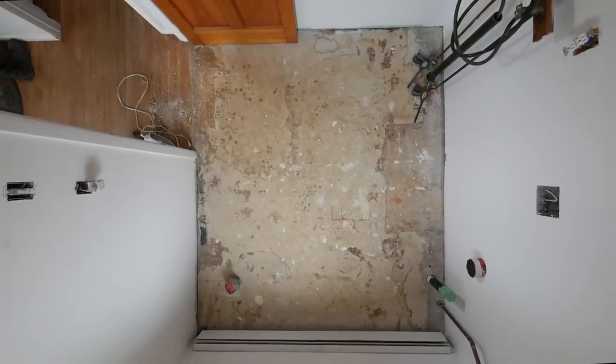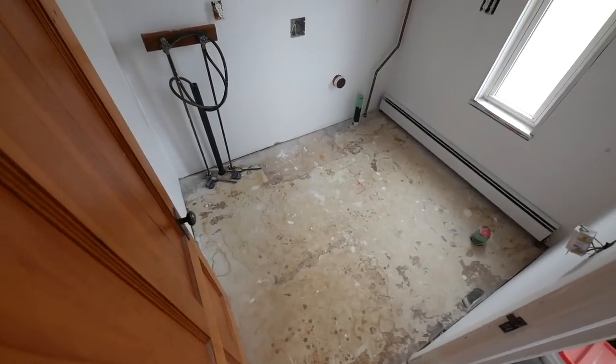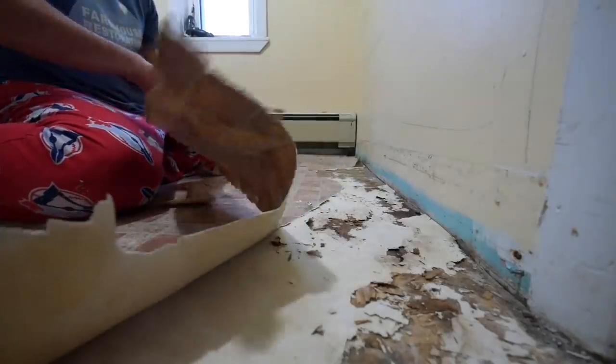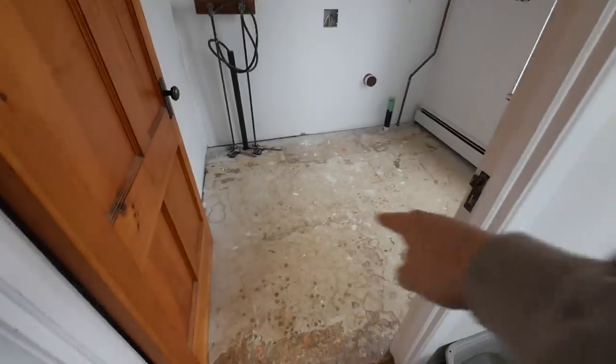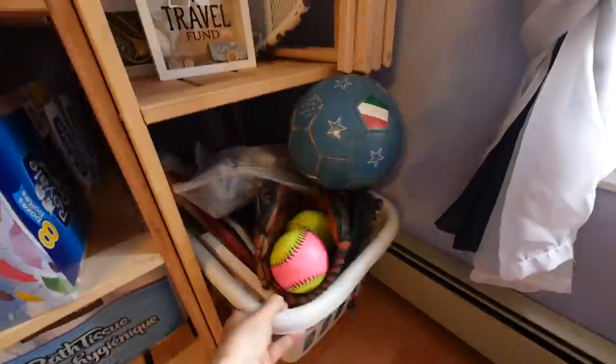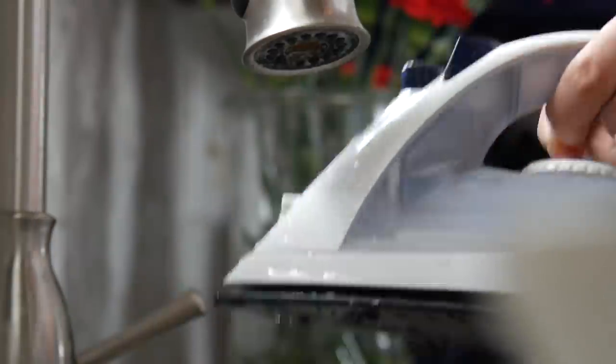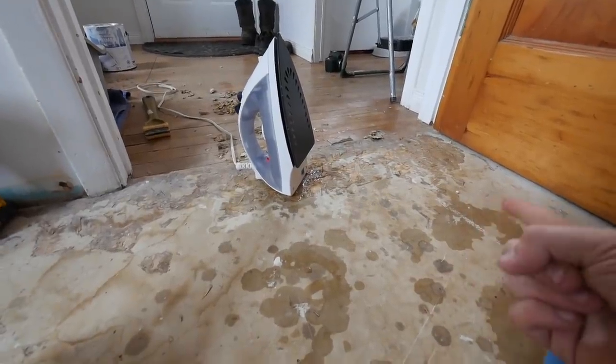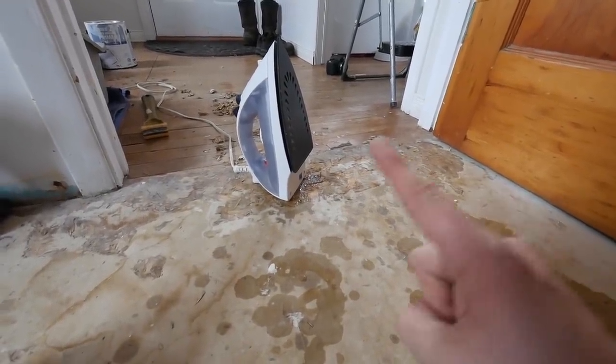Before tiling, you need a flat and smooth surface, but we were left with this paper and glue residue from the old floors that we ripped up, so we have to figure out a way to remove it. After a little research, I learned that we could steam it off. We don't have a steamer, but we have something close to it.